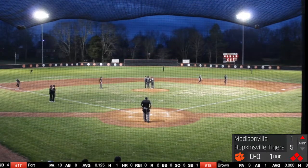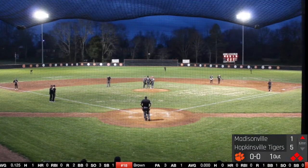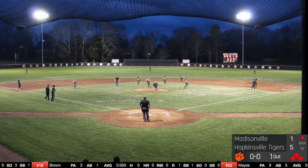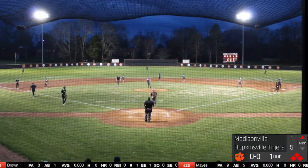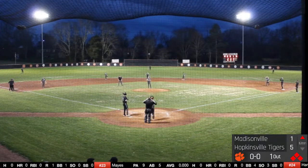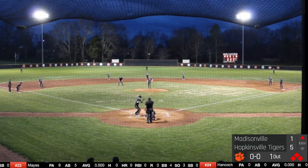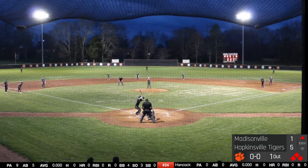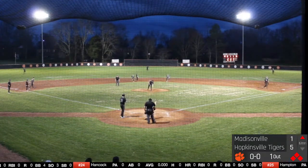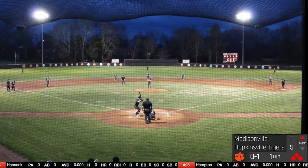New batter, number 12. It's Aiden Hart. Batting for the Maroons, number 12, Aiden Hart. Substitution. The meeting seems to help. Hallmark seems to settle down. Throws a strike. Yep, new batter up for the Maroons there.